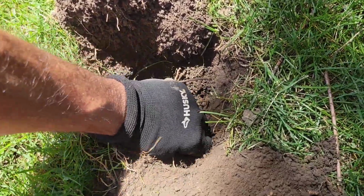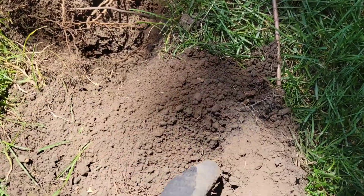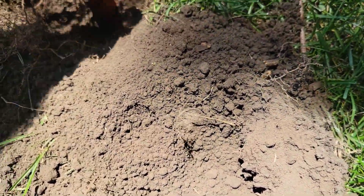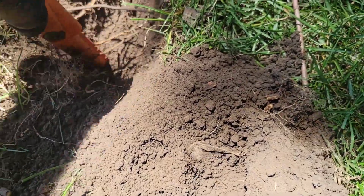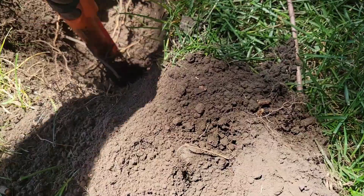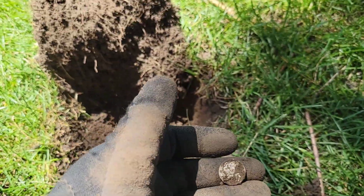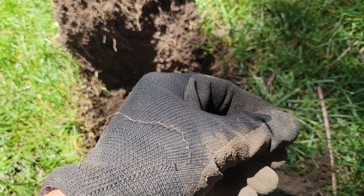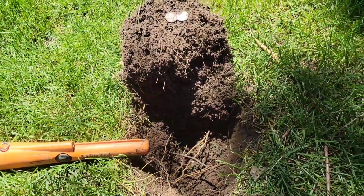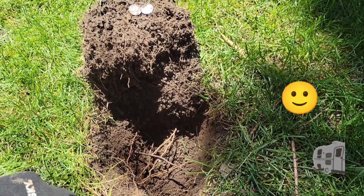I think I've loosened it. It should be in my hand. Yeah, look at that. You see it? Nothing else in the hole. A merc. Well, there you go. I am happy. Happy, happy camper. Literally a happy camper.